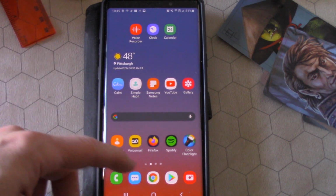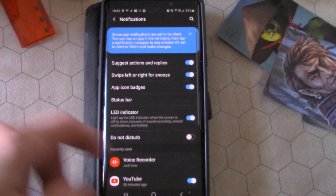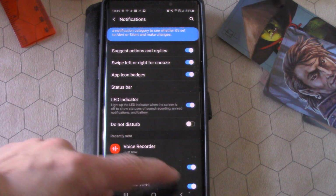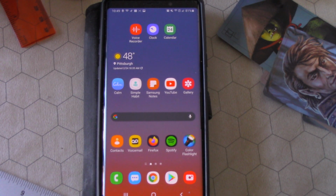So once again, swipe up, go to settings, notifications, and then the slide tab here, on or off. Okay? Alright, I hope that helps you. It certainly helped me when I figured that out.